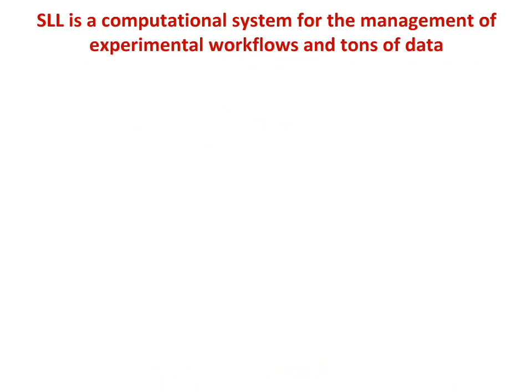So as I've shown you, the Symbolic Lab Language is a computational system for the management of experimental workflows and tons of data. And Simple Westerns are a huge part of this. Without West and without Simple Westerns, we would be stuck doing manual Western blots. Our operators would be very unhappy spending 2 days at a time tied to timers, as Andrea said, and our data would be significantly less reproducible and significantly less scalable. With West, we can do 24 assays in a ladder in 3 hours, and with the addition of our robotic setup, our hands-on time is 5 minutes.